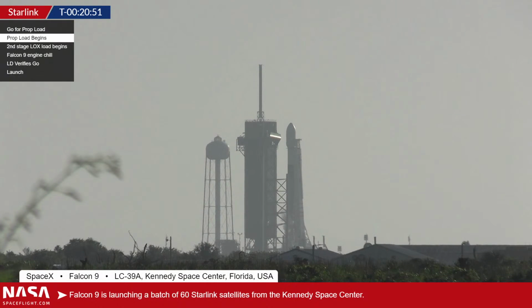Water at pad 39A, where the Falcon 9 is standing by to take 60 more Starlink satellites, those SpaceX internet satellites, up to orbit this morning. Launch in just about 20 minutes, and we should see a really big vent if that launch is on schedule. Also, back here in the studio, I'm John Galloway with NASA Spaceflight.